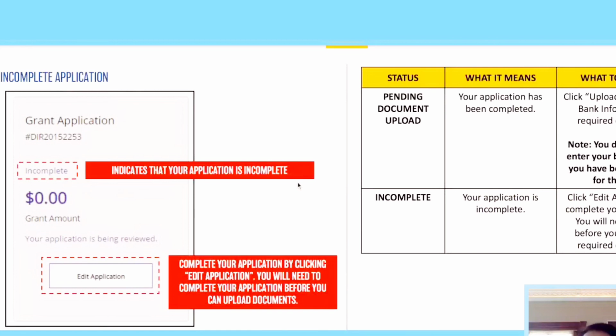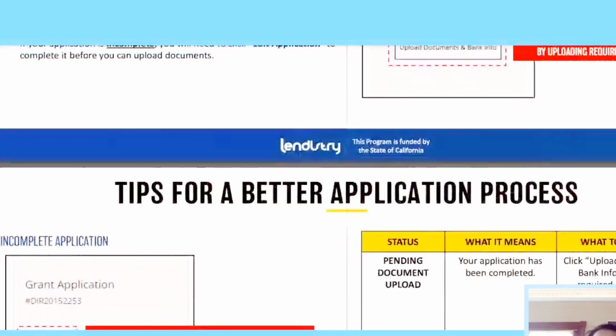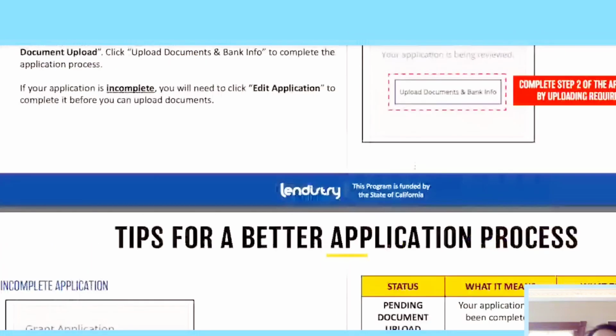I had it the other way. I don't know what happened with the system. When I got the email, I went back and it showed incomplete. So I clicked on it, finished the application again, and submitted. It took a long time because the system was loading for a long time. Then you click edit application and upload the documents. Once you upload the documents, it's going to show here this way.